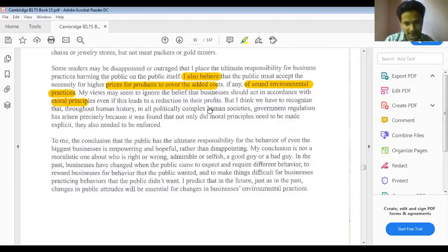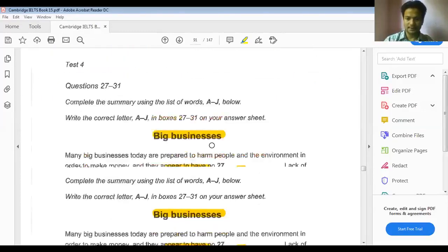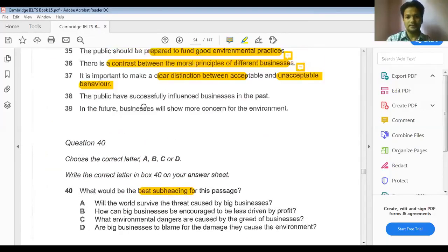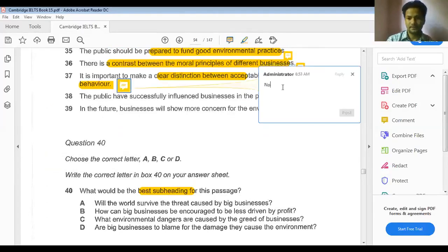But I think we have to recognize that throughout human history, in all politically complex human societies, government regulation has arisen precisely because it was found that not only did moral principles need to be made explicit, they also need to be enforced. It only talks about the moral principle needing to be made explicit and clear, and they should be enforced. It doesn't talk about unacceptable. It talks about only moral principle acceptable. Oh, this is the information contradicts here. Between acceptance, it only talks about acceptance. It doesn't talk about unacceptable. Okay, this is pretty tricky. This is no. Go on.